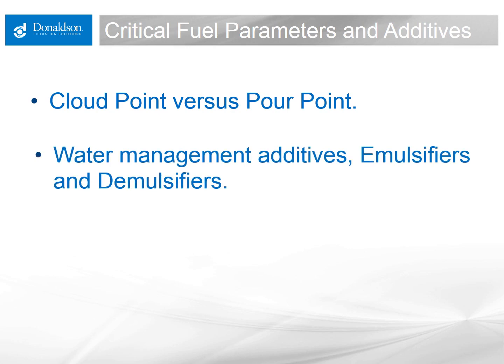We've talked a lot about water here in the winter, and that it tends to collect in fuel in the fall and into winter. It does the rest of the season as well, but it can cause even more headaches as it freezes and turns to solids. So there's a couple of additive families that are used in fuels to try and change what's going on with water.